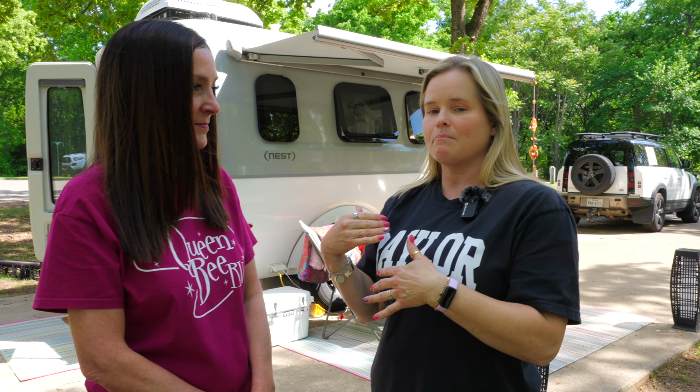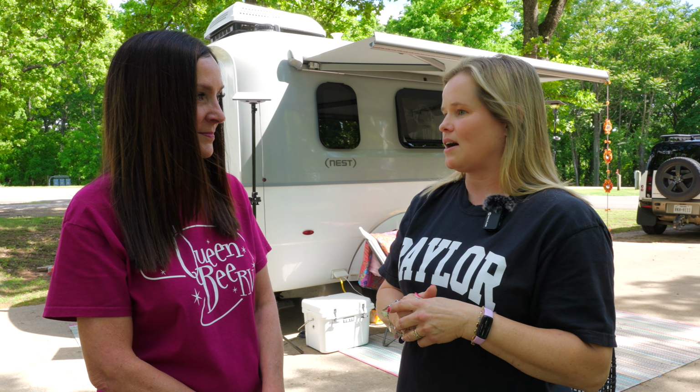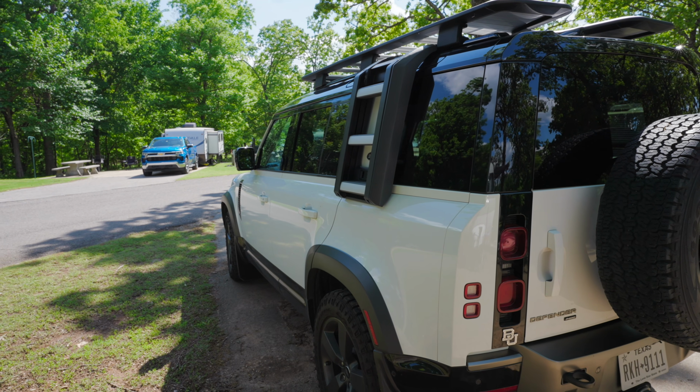And although I camp in it mostly by myself, he does travel with me when we want to go off-roading or something and just park the camper and take our tow vehicle, which is more of an off-roading tow vehicle, then we take this one. But we also have a big one.